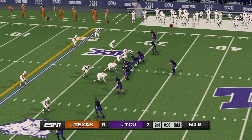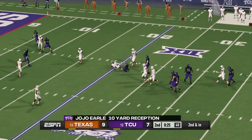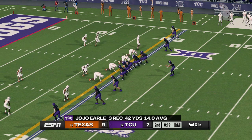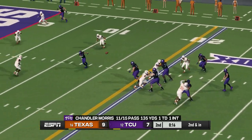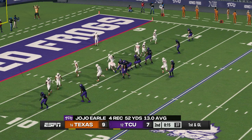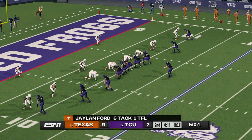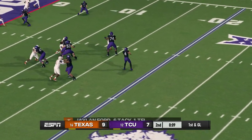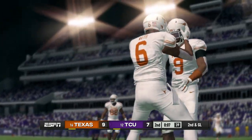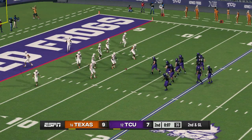Defense goes with the extra defensive backs as the offense comes up five wide. Fires quickly, and he's got his man. He's tackled at the 20. And he's tackled at the 10-yard line. They spread the field in the gun with five wide receivers. Fires quick out to the receiver, and he can't make the grab. That brings up a second and goal. Ball on the 10.